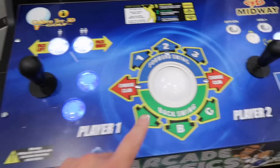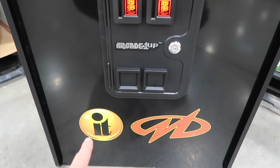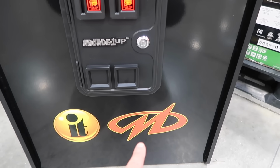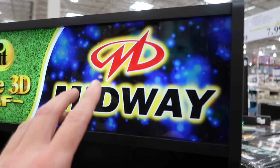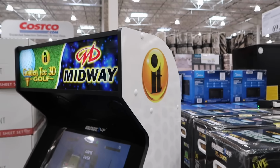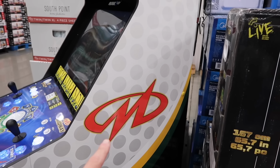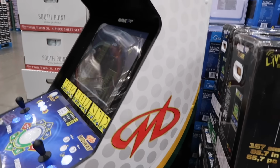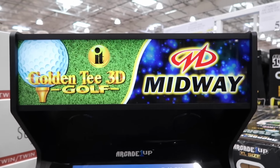You have the light up buttons, the Arcade Classics, front of the control panel. Just talked about the light up coin doors. You have the Midway logo. I did hear something about the Midway logo. The reason they might not have Mortal Kombat on here is apparently this logo came out when MK4 came out. So is it possible that's why they left it off?